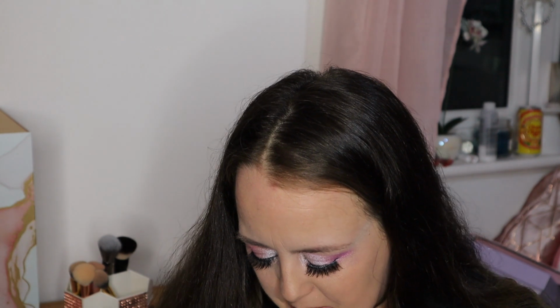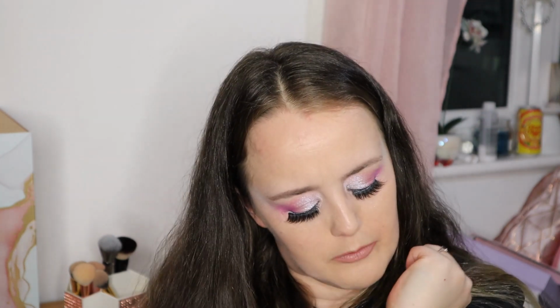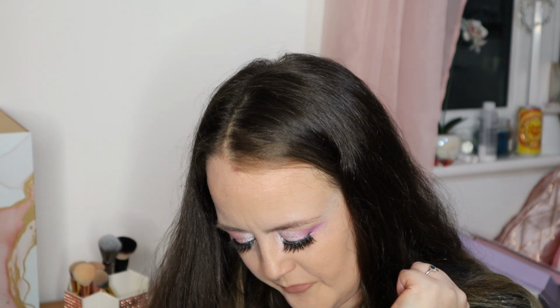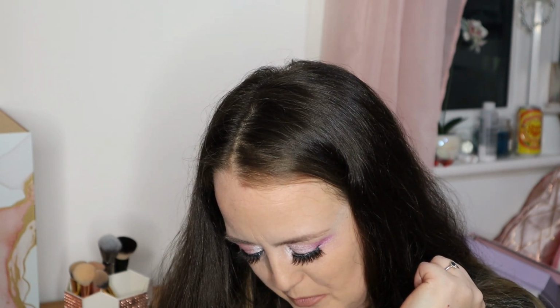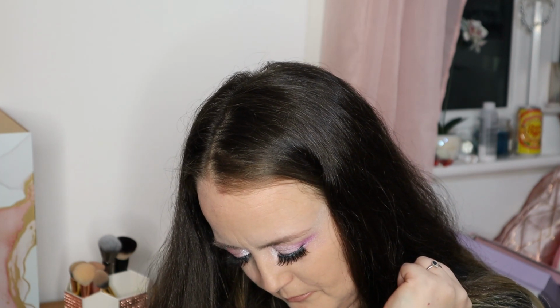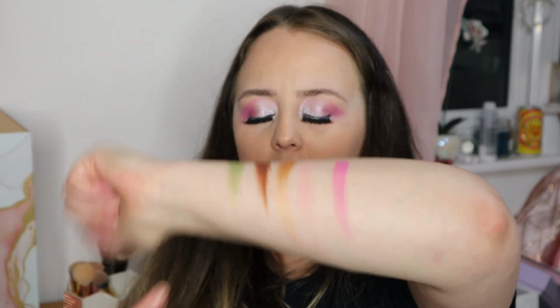And then let's do the last row. This green is beautiful. I wish I'd used that colour now. The khaki green is stunning. This gold's a weird formula too, but it swatches well, and that's all that matters. So that's your final row. Not the most interesting of rows, but I love that green.